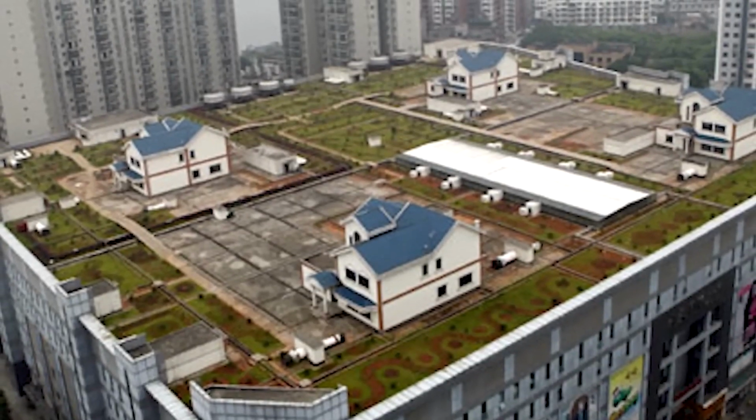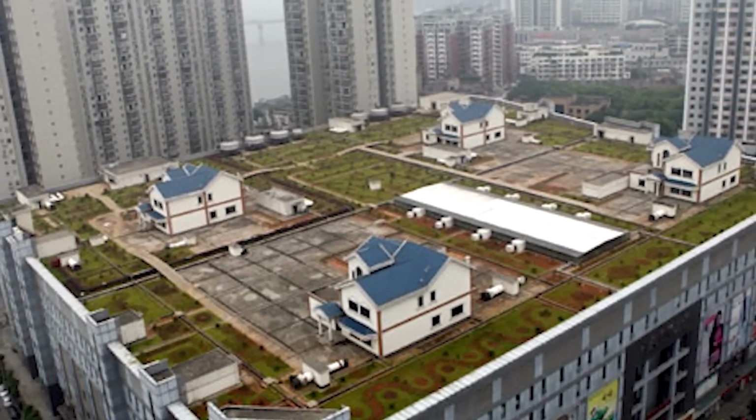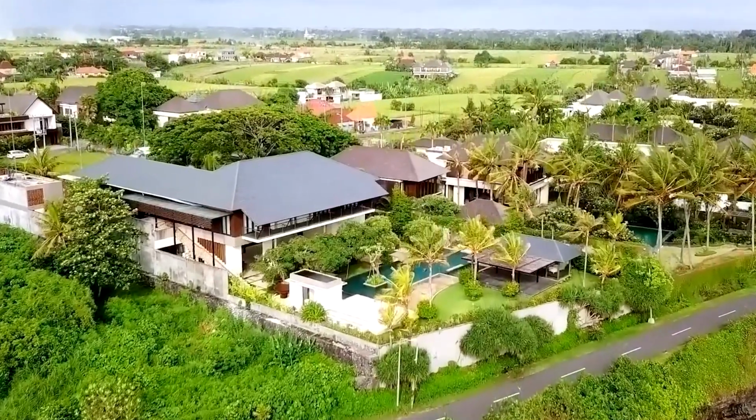They look a bit like houses from a typical American suburb, with bright colors and fences. But now, the government wants to tear them down because they were built without permission.